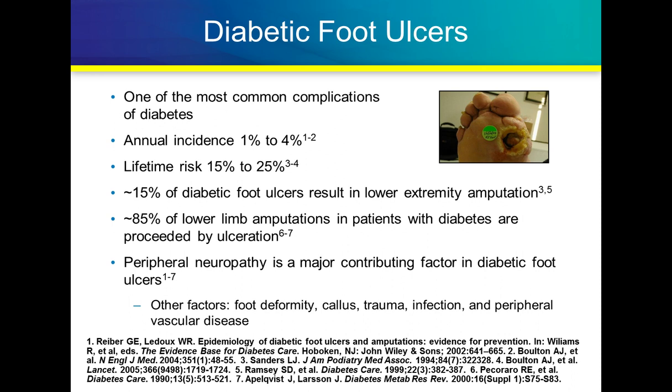The annual incidence is 4%, so you're looking at about 26 million diabetics in the United States alone. 4% is a pretty large number, but the lifetime risk is even greater. It's 25%. 15% of all diabetic foot ulcers result in lower extremity amputations, and 85% of all lower extremity amputations are preceded by an ulcer.